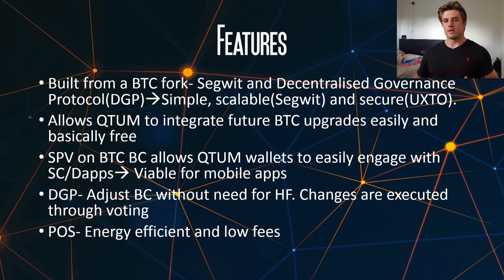So first off, Qtum is built from a Bitcoin Core fork, and with this fork comes both SegWit and a decentralized governance protocol. And what this does is it allows the chain to be simple, scalable, yet secure. And it also allows Qtum to integrate future Bitcoin upgrades for basically free and in a very easy process.